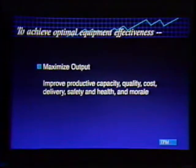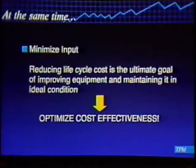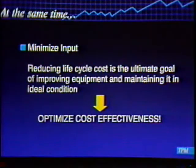The goal of TPM is to maximize output, to increase the productivity of plant and equipment. This means improving productive capacity, quality, cost, delivery, workplace safety and health, and worker morale. This is accomplished by minimizing input. Our goal in improving and maintaining equipment at optimal levels is to reduce its life cycle cost. In other words, to optimize overall efficiency or cost effectiveness.